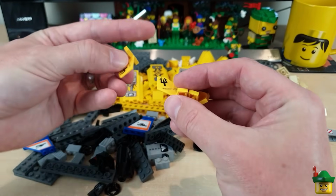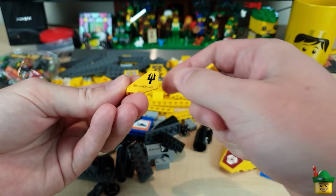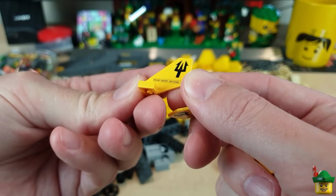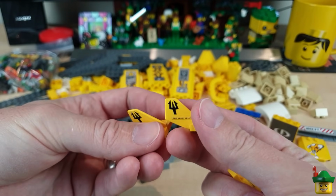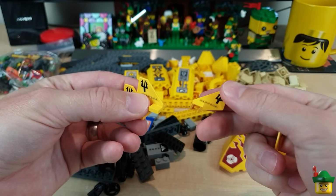There we go, there's the 4th one. And I think this is printed actually, which helps because there won't be any issue with it. And it says on it, he says, trying to read it through the screen, I'll read it in real life instead, sub-deep diving. But it's got the lovely Aqua Raiders emblem on. And I thought I'd use these as stabilizer fins for my diving bell actually.